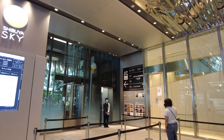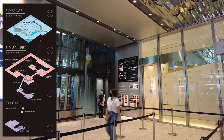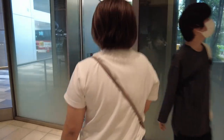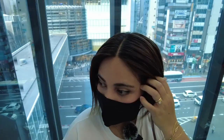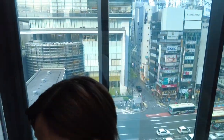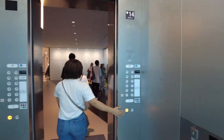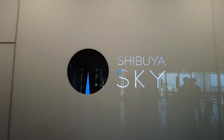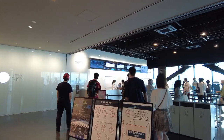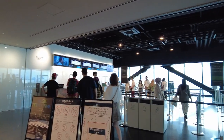Shibuya Sky is composed of three parts, and to enter, you have to get to the 14th floor, and there they have what they call Sky Gate, which is quite cool because it's their ticketing gate. So, Shibuya Sky Gate. You can get tickets here at Sky Gate, but if you get them online, it's 200 yen off, plus you don't need to wait in line.